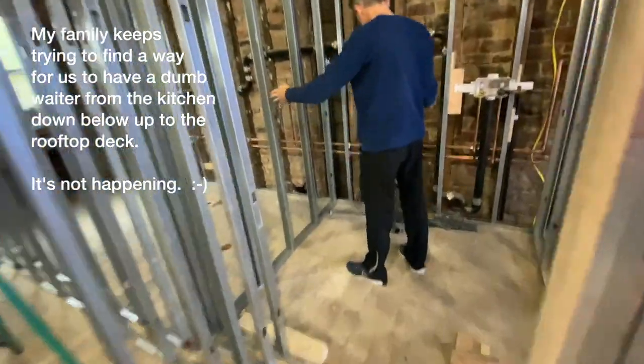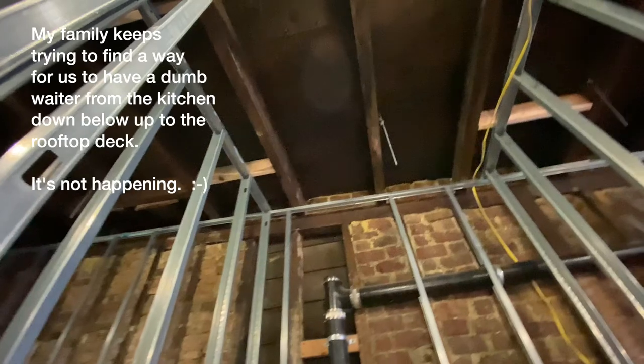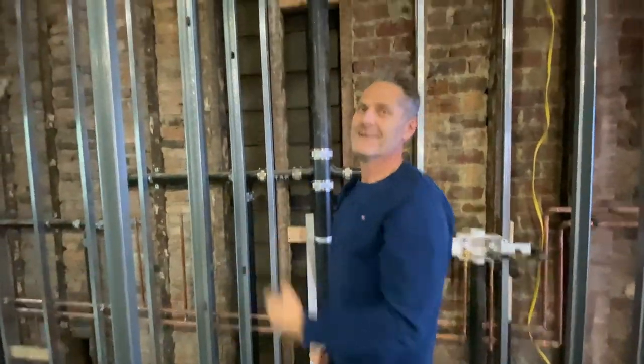I think you need 2x2. Sean's convinced that we can, no, Grace is convinced that we can have a dumbwaiter. We totally could have one with the amount of space that we have up here, because the whole pulley system is above it. You could do it with a pulley. Uh-huh. All the way from the ceiling.